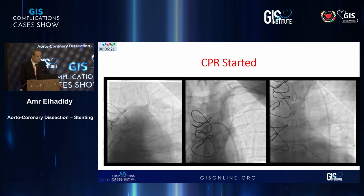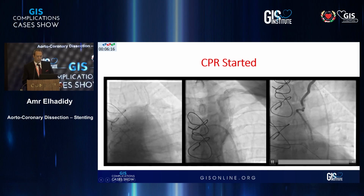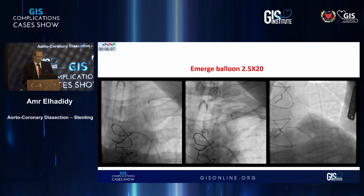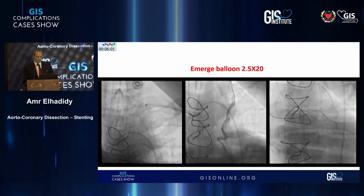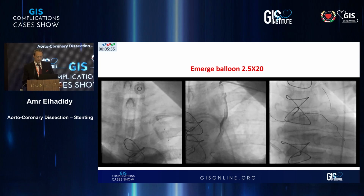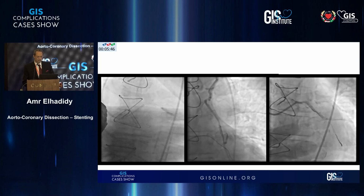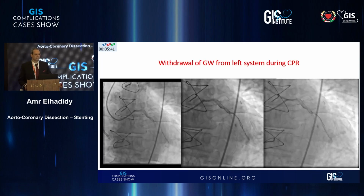So this is the CPR started, and then a very slow flow in the LIMA. And this is, as you know, the only feeding artery for all the heart. And we try to go again using a balloon, a lot of dissection also in the LIMA, as we see. And there is also dissection in the left main OM. And during this CPR, a lot of CPR, we try to get some flow, yes, as you see, a lot of dissection, and everything comes out. This is a problem.